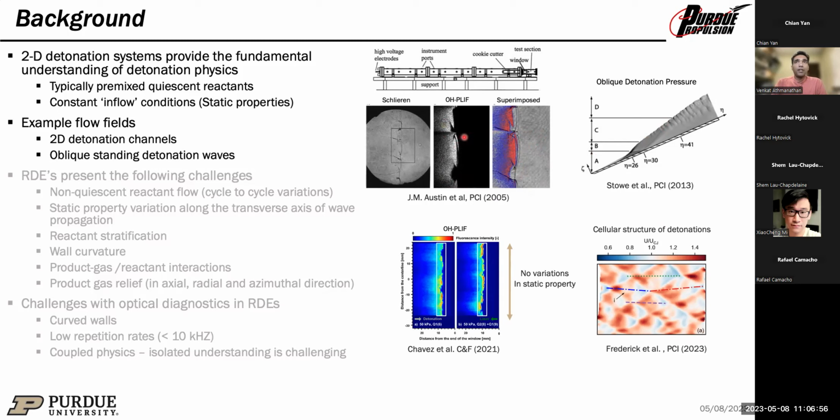For example, this particular image over here is an OH-PLIF image that was taken by Austin and Pingin in 2005. It's one of the famous images that we all know about detonations. And you can superimpose that with the Schlieren, which shows the pressure wave. So the pressure wave and the combustion wave can be superimposed on top of each other to get an idea of how the shock-flame coupling occurs.